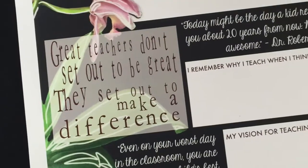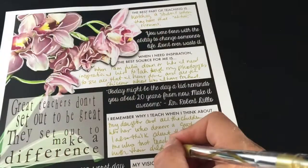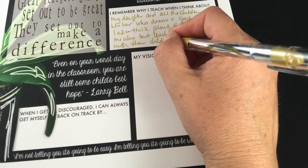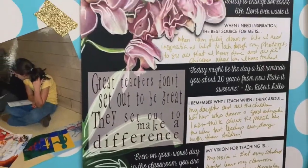Well, first of all, it has an inspirational quote. It has different questions. And the idea is that you go through, you answer those questions, you really take the time to reflect, which is something we probably don't give ourselves enough time to do. And then you can laminate it. You could mat it on pretty paper. You could hang it up next to your desk.